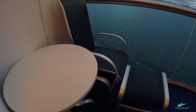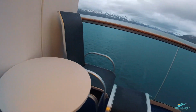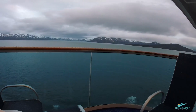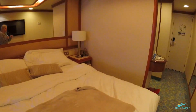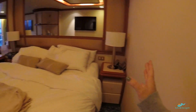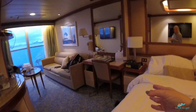The balcony did come with 2 chairs, 2 footrests, and a table. So like I said, we used this balcony a lot on this cruise. We loved it. I did fail to mention while I was in here that there's tons of drawer space. There's 2 drawers here on the desk. There's 2 drawers on one side of the bed, and there's 2 more drawers on the other side of the bed. I just put socks and underwear in those 2, mine on one side and my husband's on the other, so that way we knew where it was.